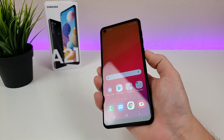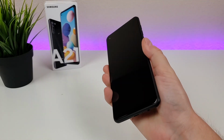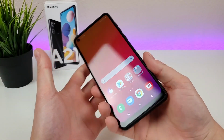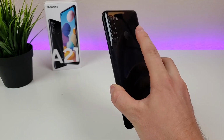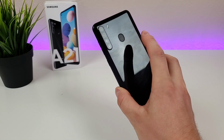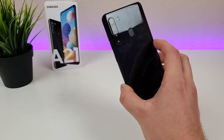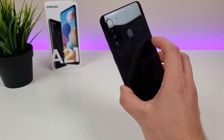Very quick. One more time. Very fast. So I'm definitely a big fan of that fingerprint sensor, and in general, the placement is also pretty convenient. Maybe if it was slightly lower, it would have made things a bit better, but overall, it does work well. And I am, of course, glad that we do also have facial recognition here.